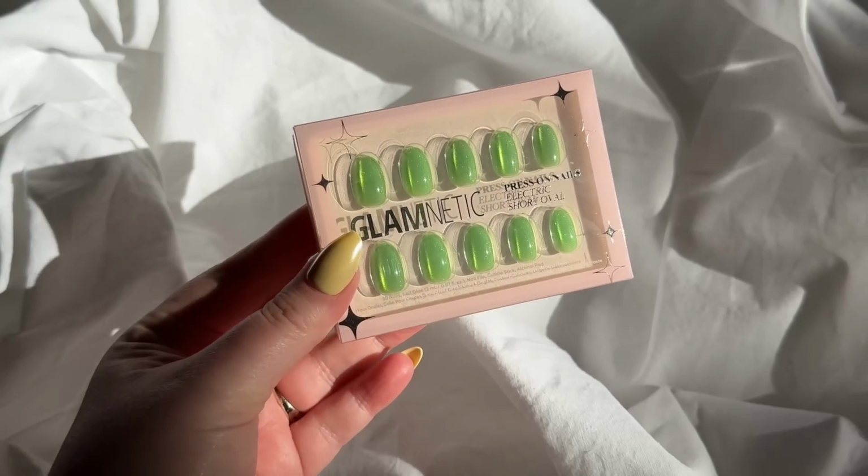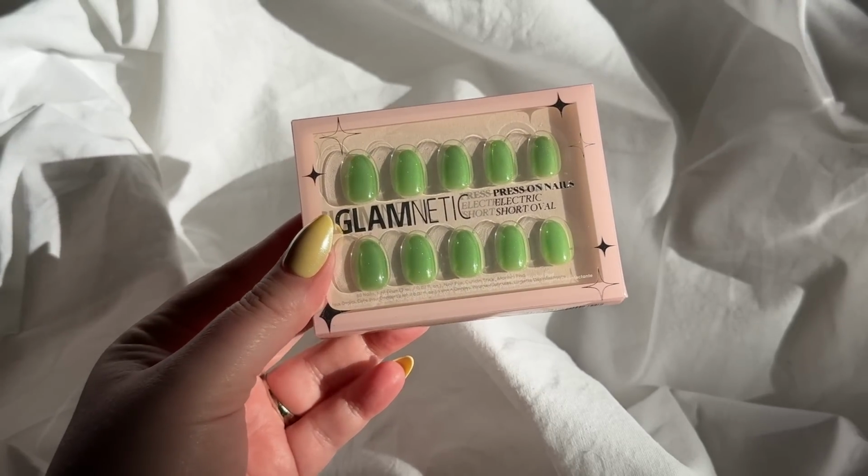I will say, if you get some of the ones that are a little bit more sheer, sometimes you can see the glue, but I find it's never an issue. I'm pretty picky overall, and I'm just telling you, Glamnetic is my fave. I also do like the short oval. If this length seems too long for you, I would try the short oval, and I also find those stay on a little bit better.